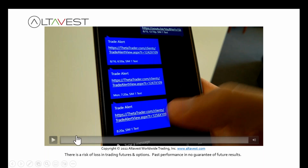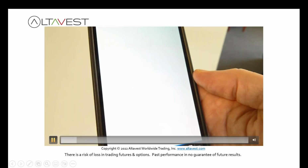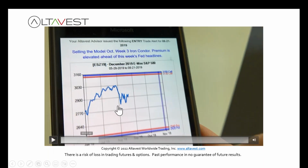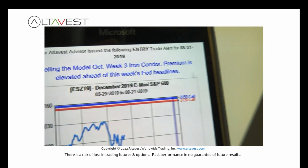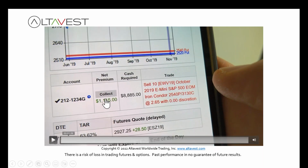Here's what it looks like. You receive a text message with a link. I'll stop it there. You'll get a graph of the trade. You'll get a description of the trade. Here's a week 3 iron condor. Here's the call side. Here's the put side. You can tell it's a couple years ago, but it all works the same. You can see your account number, the premium you're trying to collect, the cash required.